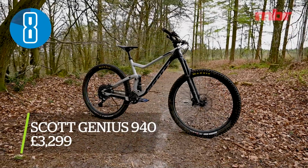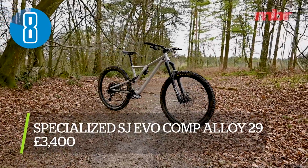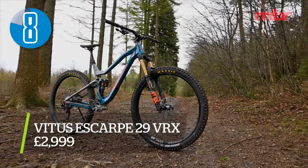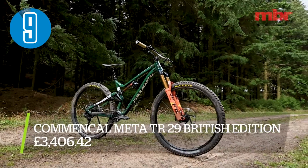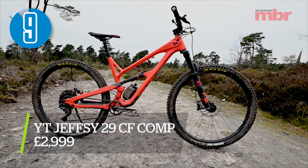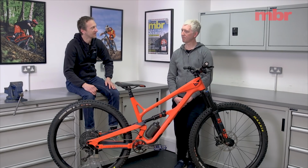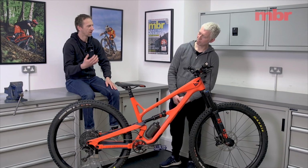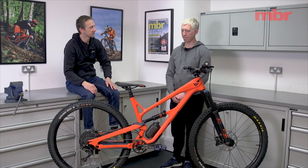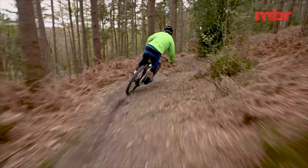Okay, well the bikes this year are the Scott Genius 940, the Specialized Stumpjumper Evo Comp Alloy 29er, Vitus Escarpe 29 VRX, Commencal Meta TR 29er British Edition, and the YT Jeffsy 29 CF Comp. So there's some top bikes in that list there. In fact, if my memory serves me, 4 different models have won our Trail Bike of the Year test in the last 3 years. So it must have been quite a difficult test to pick a winner, was it?